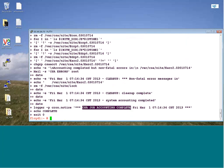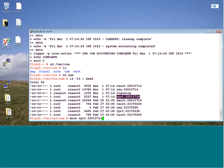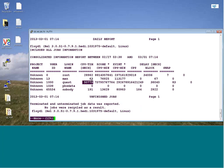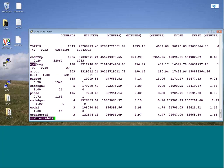Go into /var/csa. Go into the sum directory. I just got a report coming out of this. So here I can see guest and the amount of CPU time it used, and root, a couple other things, man, PBS, and nobody. Nobody is what the find command is running under. The locate utility is running a cron event as nobody. And top, program, code2mp and MPI pong.